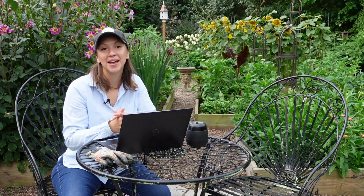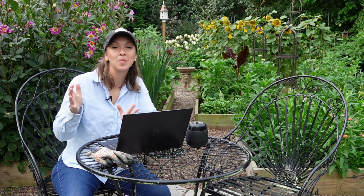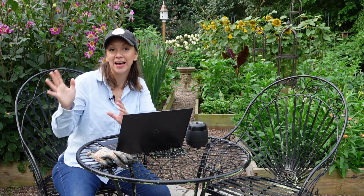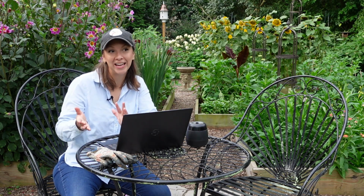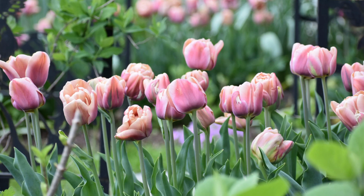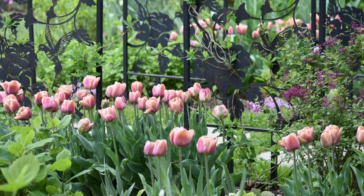Now next up we have La Belle Epoque, and La Belle Epoque seems to really be at the height of its popularity, and I'm not sure it's going to wane in fame anytime soon. It's also said to be a double late tulip, but for me it was more mid-season in comparison to a true double late like Blue Spectacle or Amazing Grace.